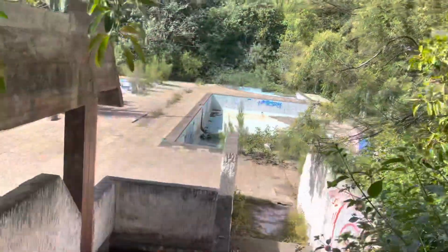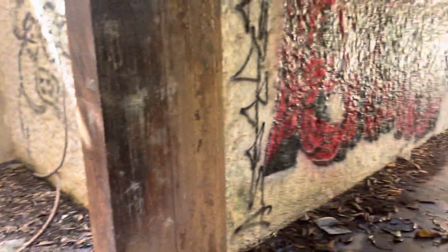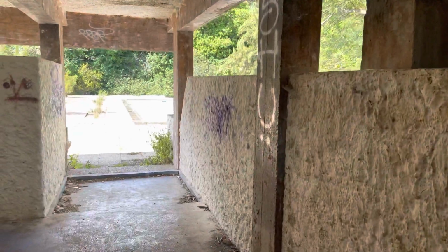There's 2 clues over there. Dun, dun, dun. Boo, boo, boo. This is an abandoned something. Go that way, or we could go that way. Okay. See, lots of cobwebs up there.